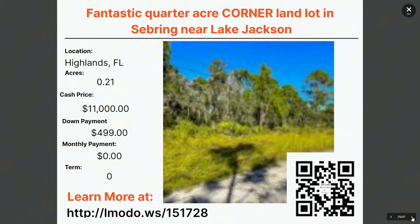Moving on to Highlands County, Florida. Highlands County is also called Avon Park, Lake Placid. I shouldn't say Lake Sebring. It's Lake Placid. I was getting my lakes confused there. Lake Placid, Sebring, Avon Park. All of these are cities in Highlands County, Florida.